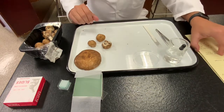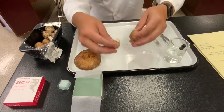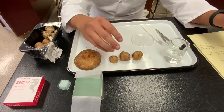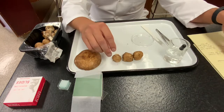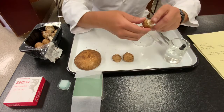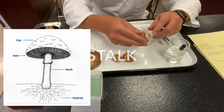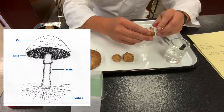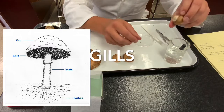So the first thing I want to look at is these 3 mushrooms. They all have sort of different shapes, but very similar structures. This part right here, this is what we call the stalk. Up top is the cap. The other part that we're going to be looking at is inside, and those are called the gills.